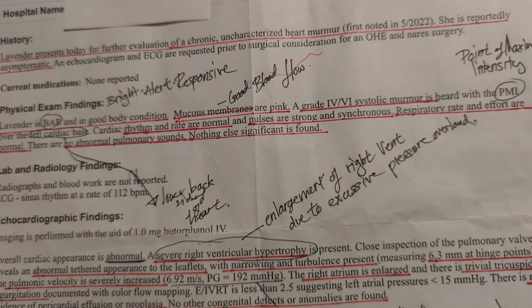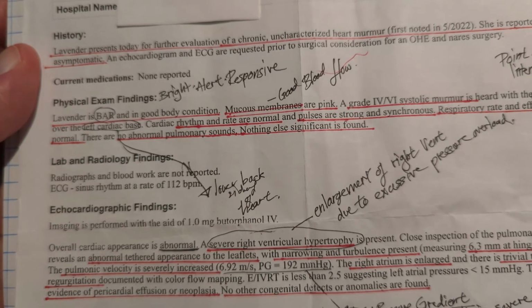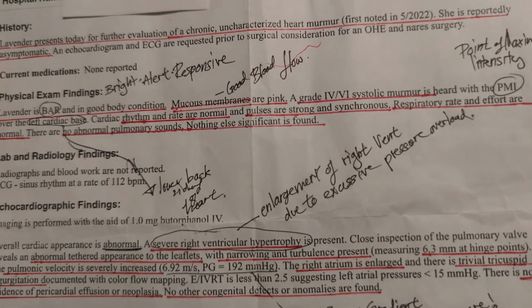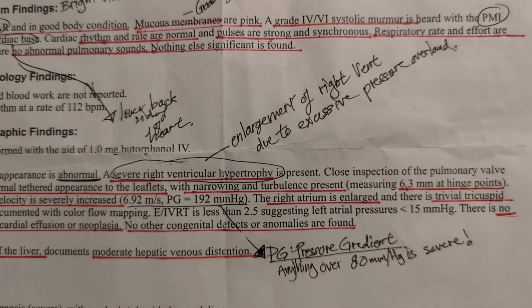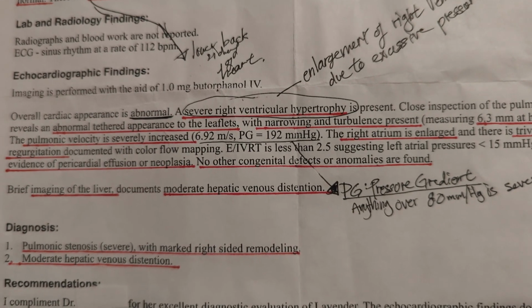Cardiac rhythm and rate are normal. Pulses are strong and synchronous. Respiratory rate and effort are normal. There are no abnormal pulmonary sounds. Nothing else significant is found. So, now we move on to echocardiographic findings. Overall, cardiac appearance is abnormal.